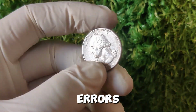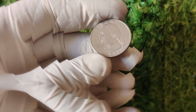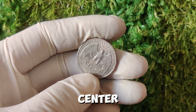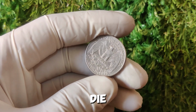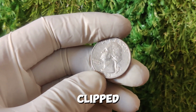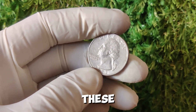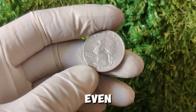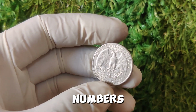Then, there are errors and varieties. Error coins are the holy grail for collectors. For the 1993 P quarter, some notable errors include off-center strikes. These occur when the coin is not properly aligned during minting. Double die errors: look for doubling on the letters, numbers, or Washington's profile. Clipped planchets: a manufacturing defect where a portion of the coin is missing. Each of these errors can add significant value to the coin, with some fetching thousands, or even hundreds of thousands, of dollars at auction.